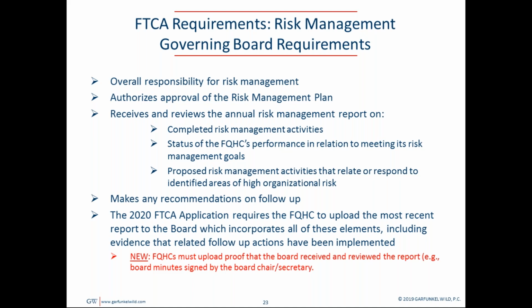For example, board minutes signed by the board chair or secretary, and the minutes should state that the annual risk management report was presented to the board, any discussions that were had over it, or a brief summary or discussion about any proposed activities going forward. Right. So it's very important. Just having those minutes attached to the board minutes is not enough. It needs to be something in the board minutes saying that the board received and reviewed the report. And it would be wonderful if there was also something in the minutes saying that based on the report, the board said to do X, Y, and Z. So if you can come up with that before and have the board approve it, that would be great. But at the very least, it has to say that the board reviewed and received. Those words got to be in the minutes.